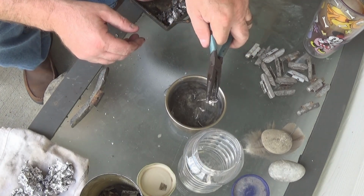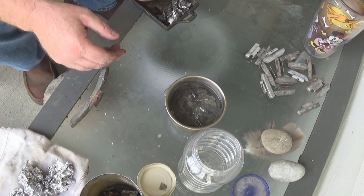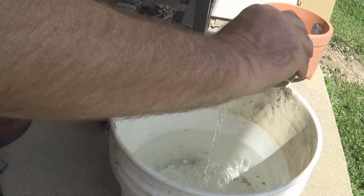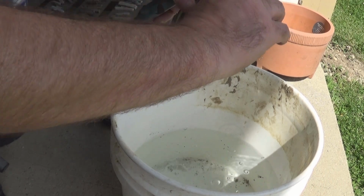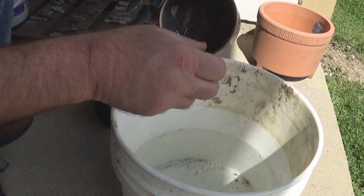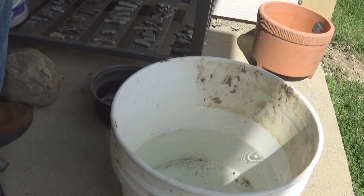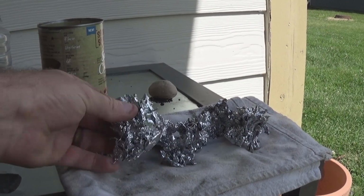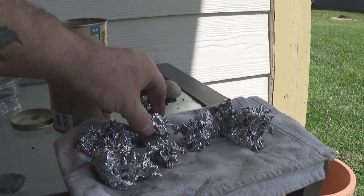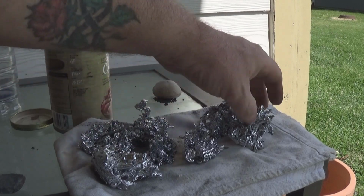And it looks like there's some little chunks here. We'll throw these back in the burner. So we'll dump this water out in here. And we have a little bit, little pieces of lead here. I'll dump those back into the burner after they dry out for a little bit. Let's try to get that water out of it. There we go. And here are these chunks after I get them in the water. 1, 2, 3, 4, 5, 6. There's 7 of them right now.